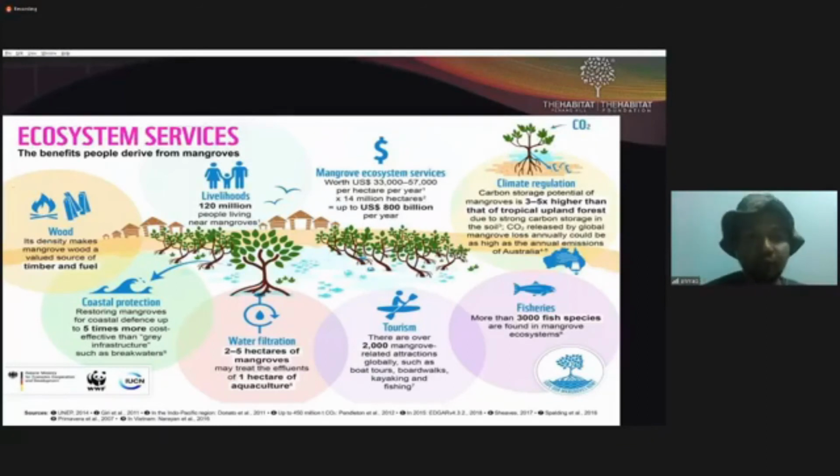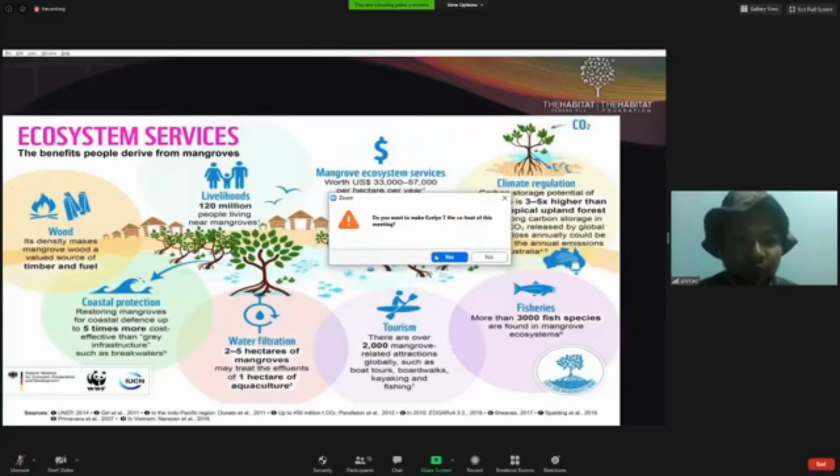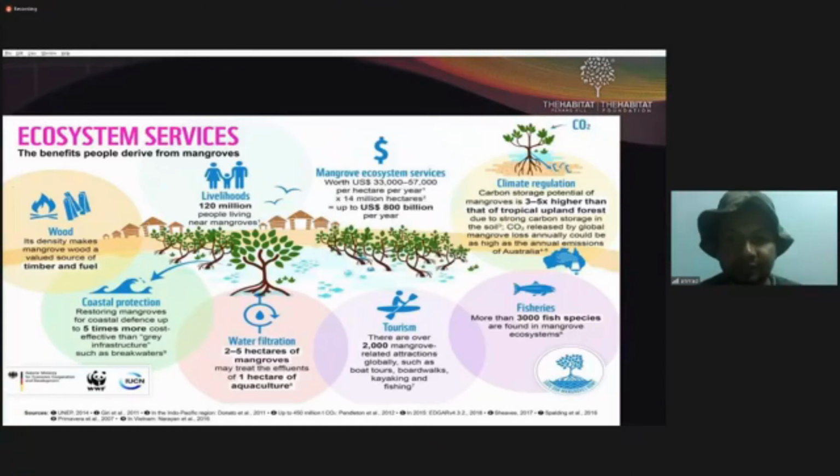Okay, I'm not going through all the ecosystem services, but I'm just going to touch on a few. First, let's look at the fisheries resources that mangrove has been providing. We know that a lot of fishes, invertebrates, kerang, kupang and all, depend on the mangrove ecosystem.